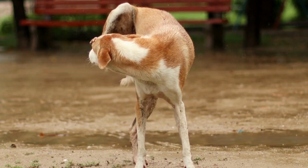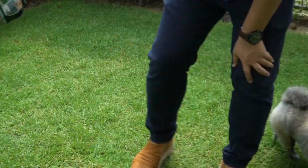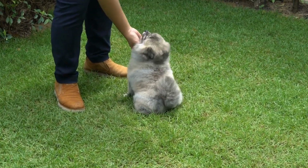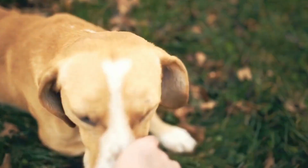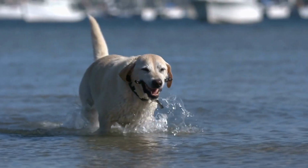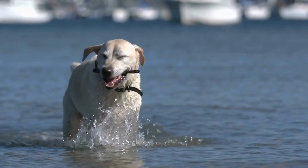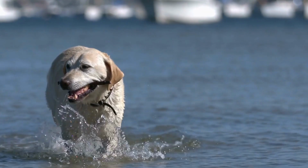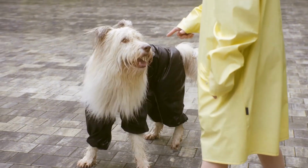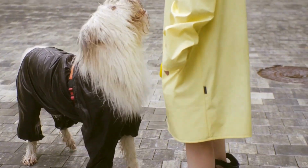C. Restlessness and agitation. A dog in pain may also display restlessness or agitation. They may struggle to find a comfortable position to sit or lie down. D. Uncharacteristic aggression or withdrawal. Dogs may exhibit personality changes when experiencing pain. Some dogs become aggressive or defensive, while others become withdrawn or seek solitude.